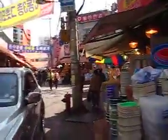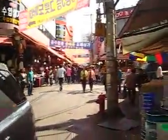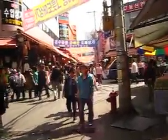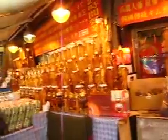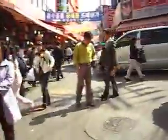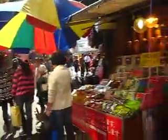And like I said, looking down the street, it just goes on and on and on. I mean, it could be a mile or even more, I'm not sure. So here we have household products. We have some more of this root I was talking about, real popular to cook with. Over here, see how the street now breaks into, you know, going to the left and right.